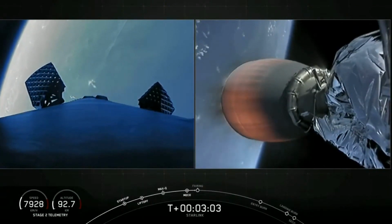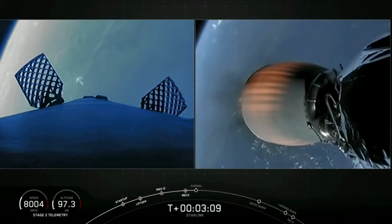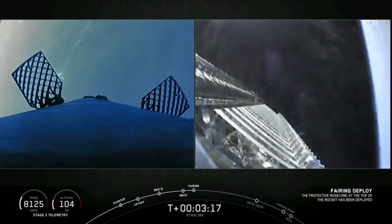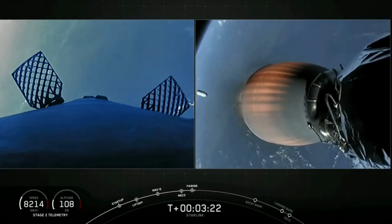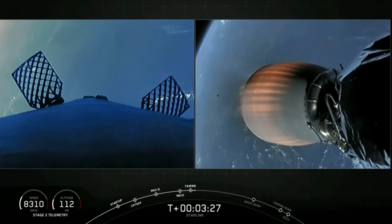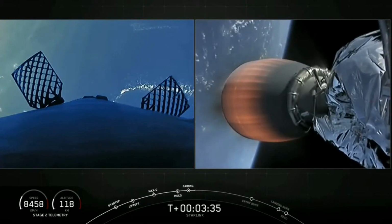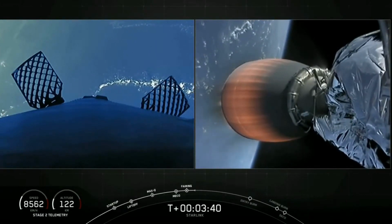The next event we have coming up is fairing deployment. Fairing separation confirmed. There on your screen, we now see those 60 Starlink satellites. Those fairings will make their way back to Earth as well. Like I mentioned before, we won't be able to bring live coverage of the recovery attempt for those fairings, as they'll be happening after we close our webcast. So be sure to check in on our social media accounts for updates on that.